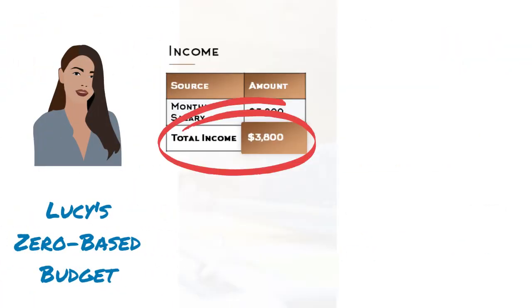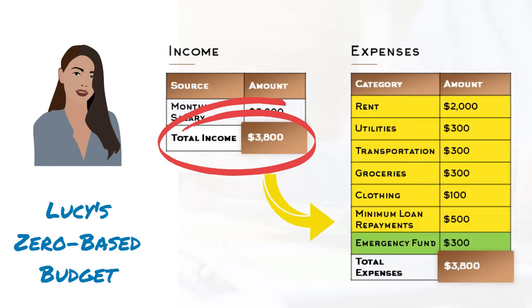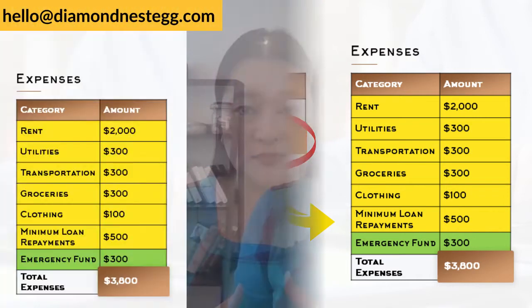As you can see, Lucy earns $3,800 every month after taxes. That's what you see circled in red. To the right of that, where the yellow arrow is pointing, that's Lucy's zero-based budget. And everything highlighted in yellow in the budget are her spending and debt payoff categories.